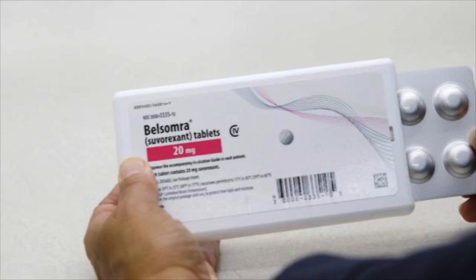Call your doctor at once if you have trouble moving or talking when you first wake up, a weak feeling in your legs, unusual thoughts or behavior, anxiety, agitation, depression, memory problems, confusion, thoughts about hurting yourself. You might be more likely to have side effects if you are overweight. Common Belsomra side effects include strange dreams and drowsiness during the day after taking the medicine.